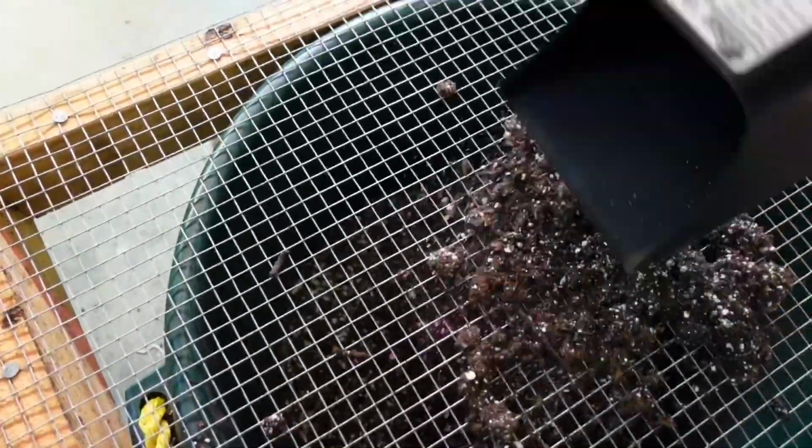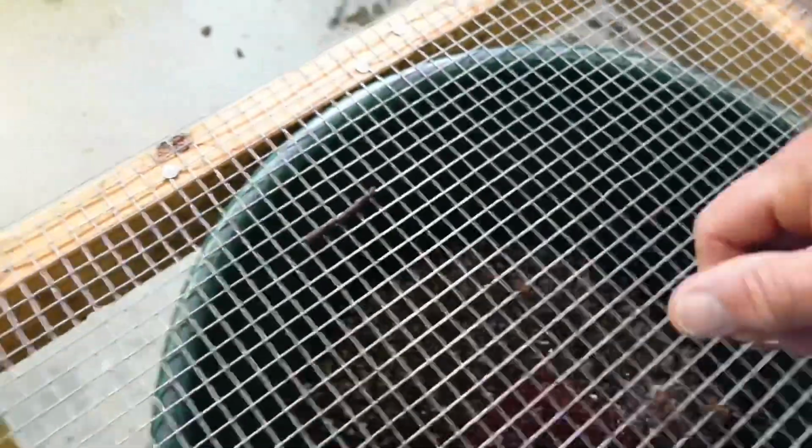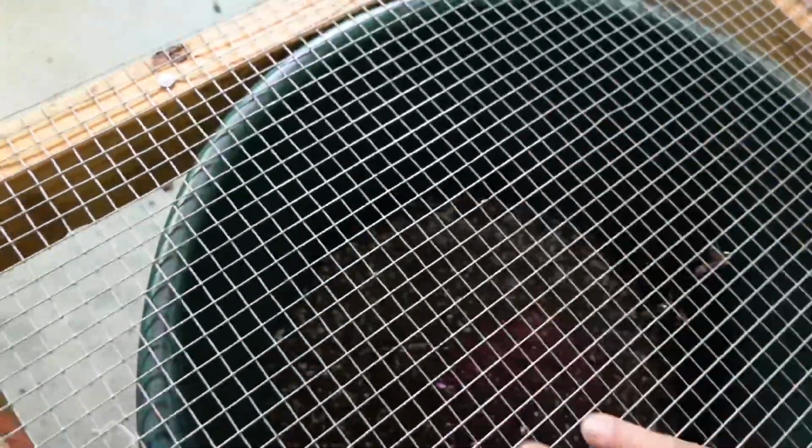Now look, I'm not forcing it down into the screen. I'm just raking it across the top, breaking up this clump. And if you look, these right here are not really bark. That's coconut fiber, it feels like. But I got 1 stick, and I got what looks like a little bit of pine straw. Well, there's 2 sticks, and that coconut fiber. Which coconut fiber, I mean, we'll put it in there. That's not a bad thing.